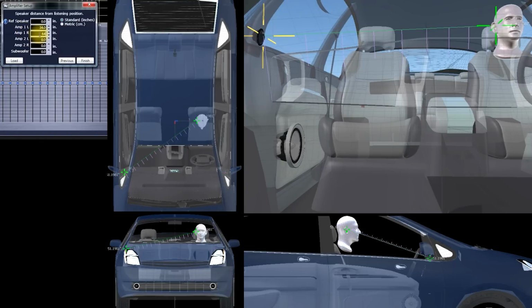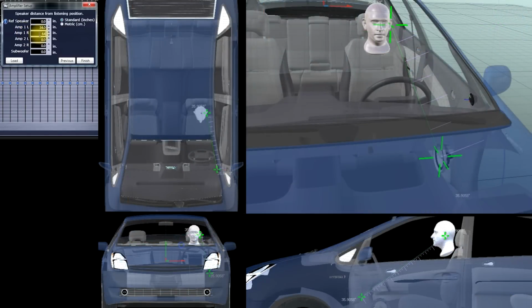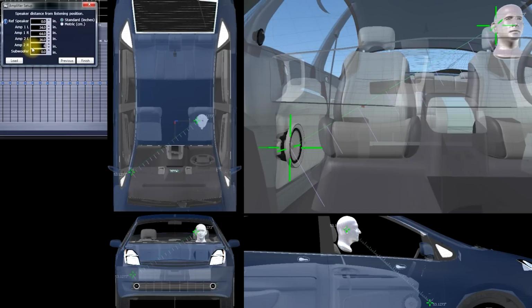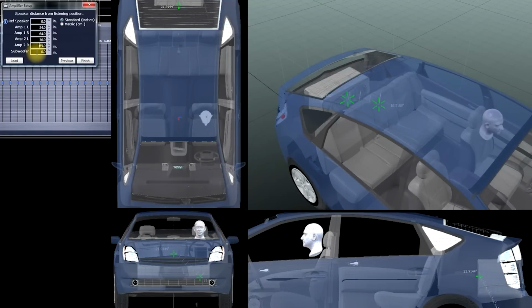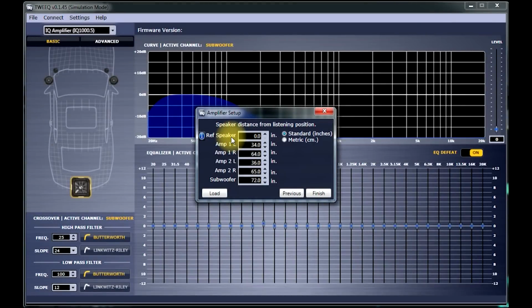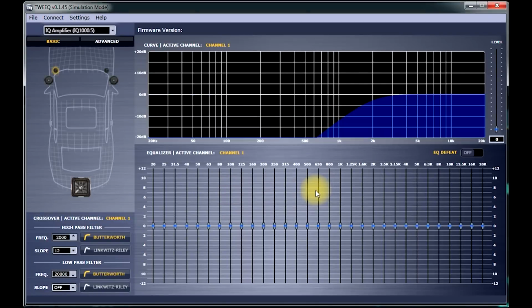For AMP2 left, you'll measure from the left mid-range to your left ear and put that measurement here. And for AMP2 right, you'll measure from the right front mid-range to your right ear and put that measurement here. Then measure from the center of the listener's head to the subwoofer and put that measurement here. For this demonstration, we're assuming there is a subwoofer connected to this amplifier. Therefore, we will not be making an entry where it says ref speaker. Click Finish.